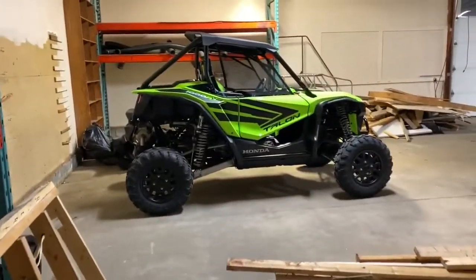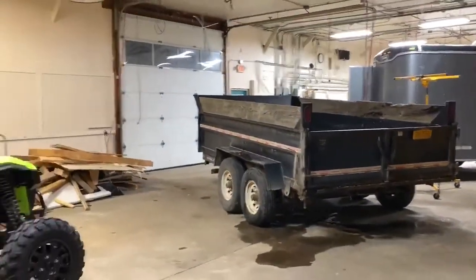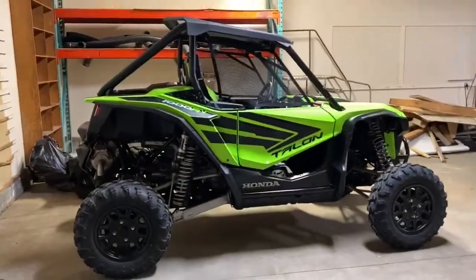Can't wait to ride this beast. She's working hard and I'm daydreaming over here staring at a Honda Talon. Soon enough.